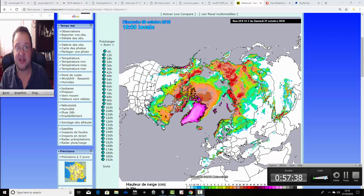Not quite to the same extent, not pushing that snow line through to Eastern and Central Europe, but quite a big increase for both Western Russia and for the remainder of Scandinavia in snow cover through what's left of October. So we'll keep an eye on that, and I'll bring you up to date with how that panned out when we do next week's 10th winter update.